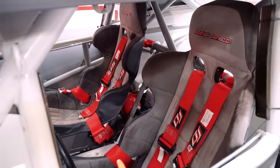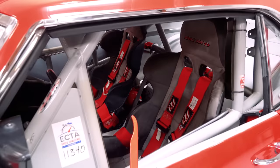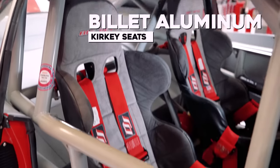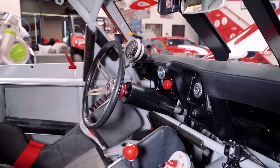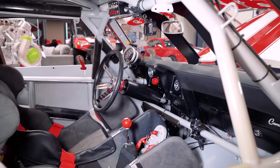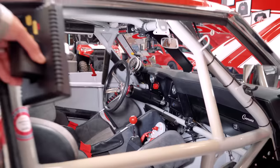Are these Kirkey seats? They are. They're actually billet Kirkey seats they don't even produce anymore. Wow. I got to say, I love seeing the stock factory dash. You see the air conditioner controls? Yeah, totally. Glove box, ashtray. Steering wheel.